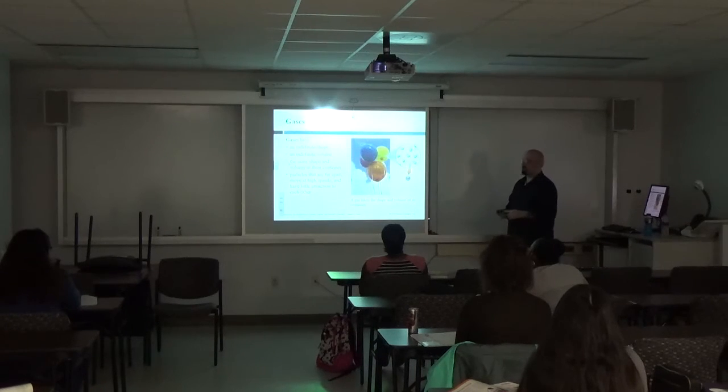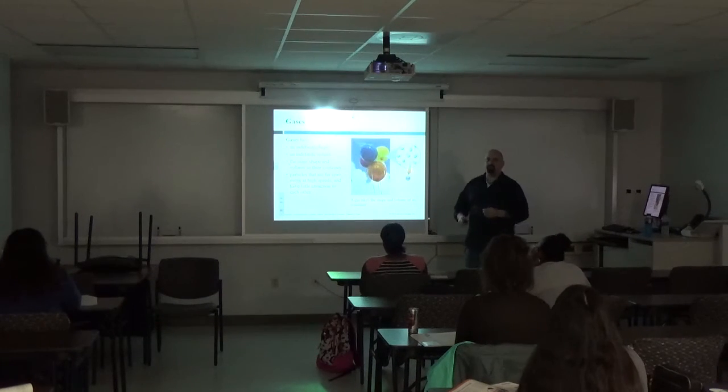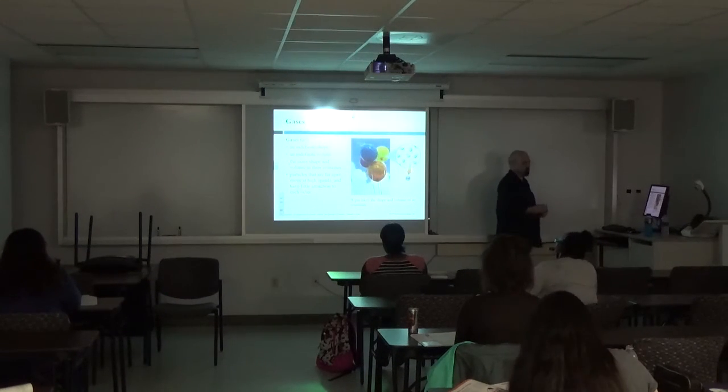Kind of neat. Gases are kind of special. The particles are very far apart and they move at very high speeds. They have very little attraction to each other.